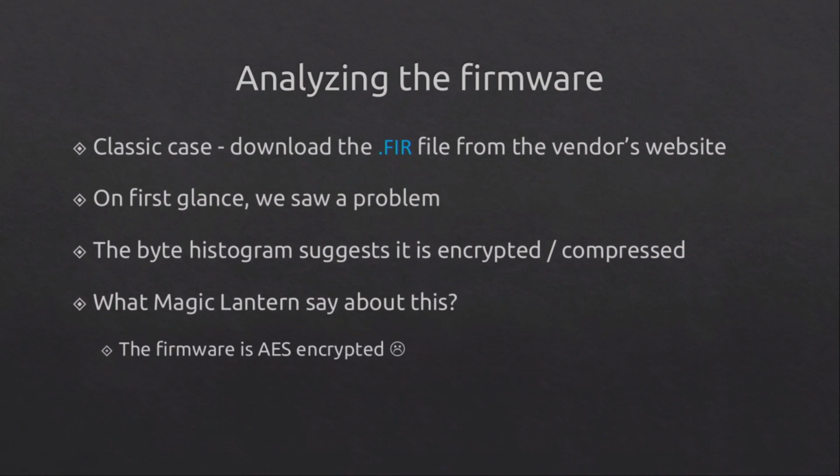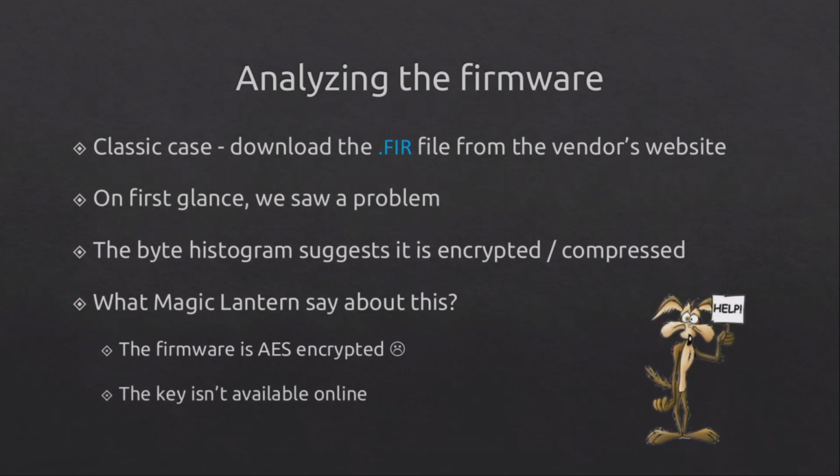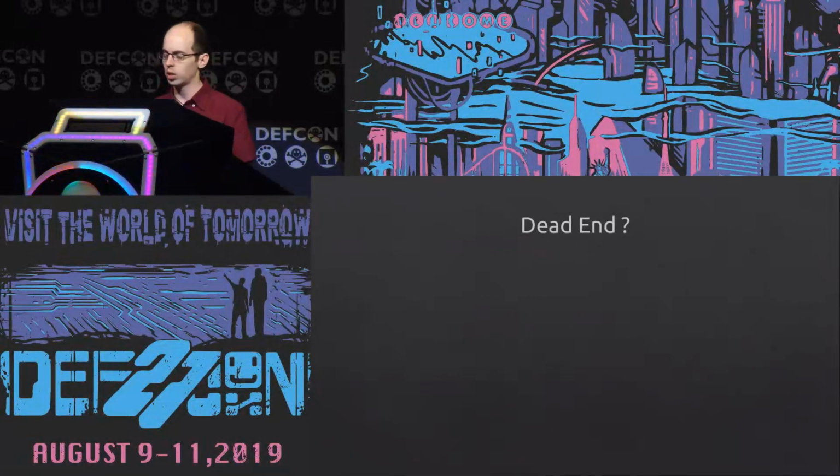I consulted with a friend who told me, yeah, even if it's encrypted, you probably could find a key in Google and that's it. And this didn't work. Magic Lantern do have the key, but they don't share it because they want to use it for their product. So the key is not available online, and we can't decrypt the firmware. At this point it looks like a dead end.